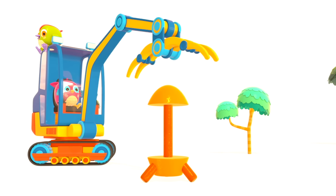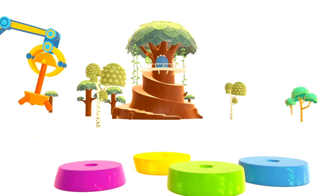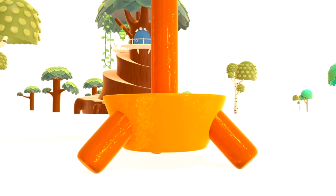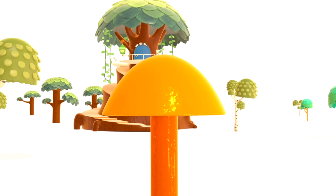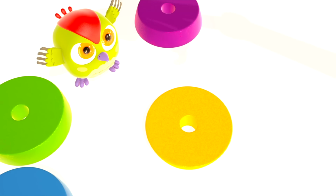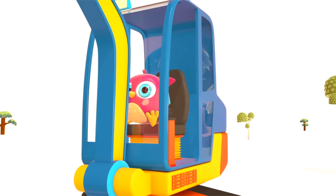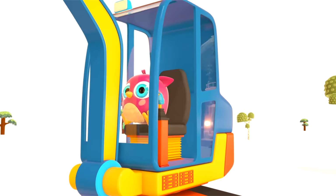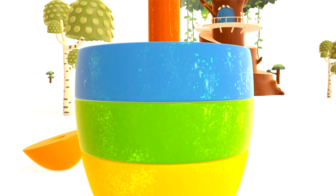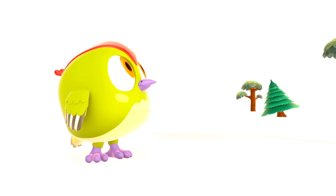HopHop arrived driving an excavator with a manipulator. Good job! It's a strong excavator. Remove the toy. Lift the yellow ring. Lower it in place. Green ring. Blue. Purple.